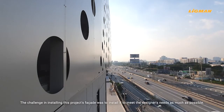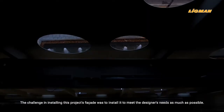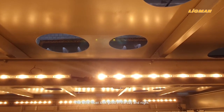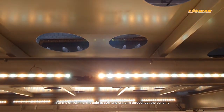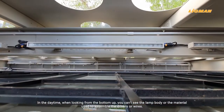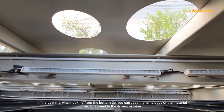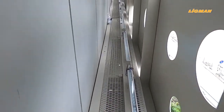The challenge in installing this project's facade was to install it to meet the designer's needs as much as possible. The work must look good in the day and night. In terms of lighting, the light is soft and uniform throughout the building in the daytime, when looking from the bottom up. You can't see the lamp body or the material used to assemble the drivers or wires.